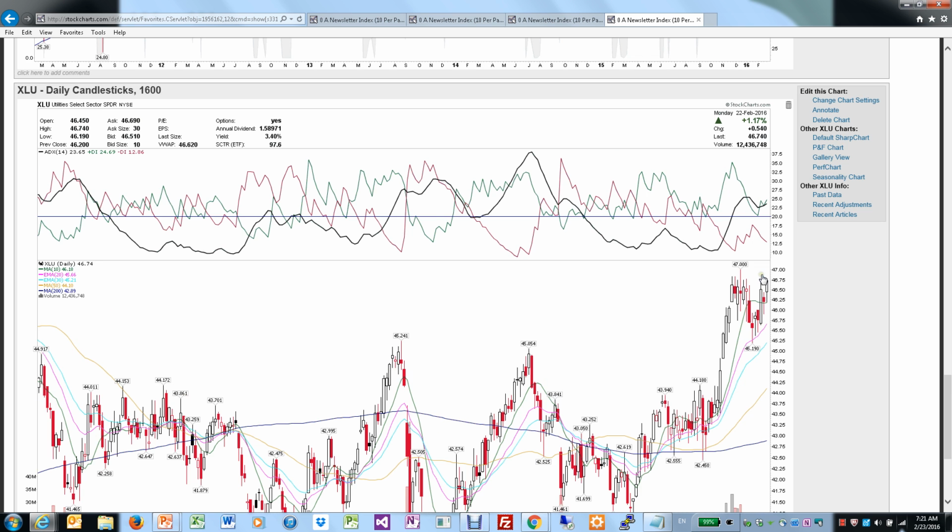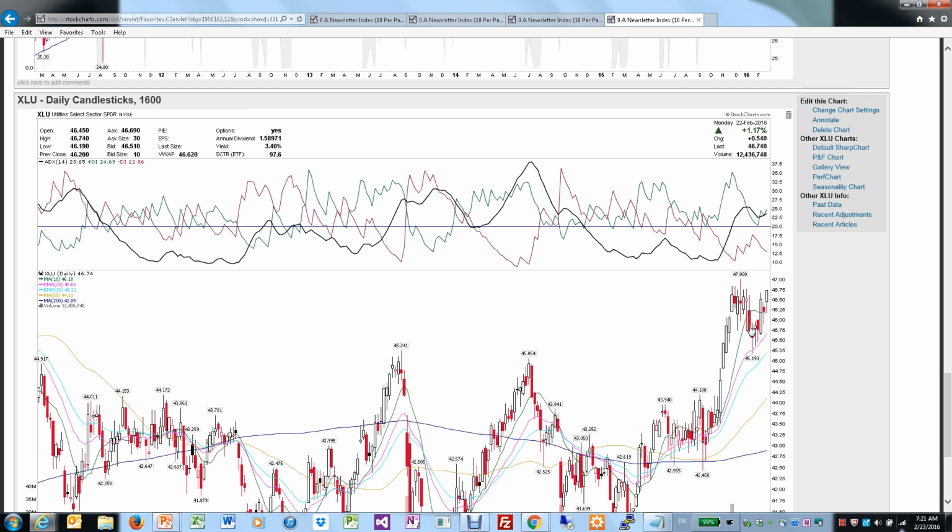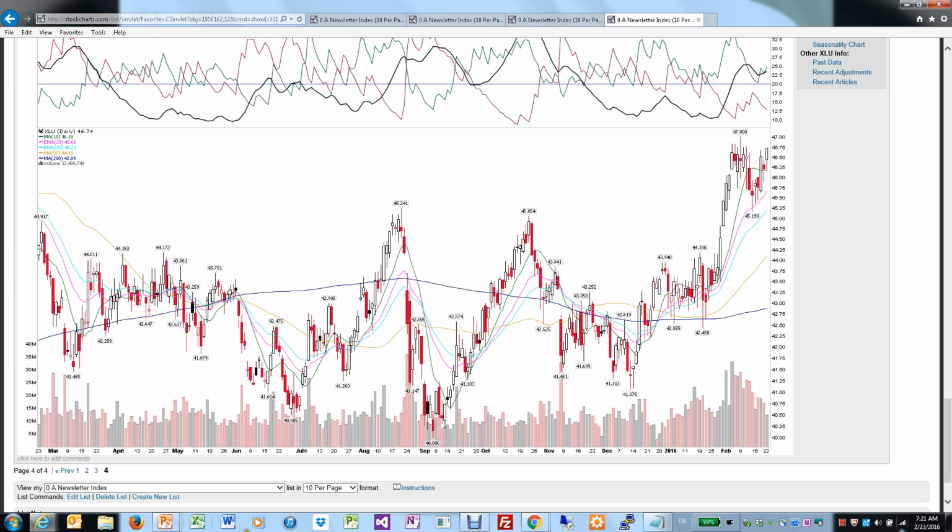Utility ETF daily chart. This is pretty nice. It has a little nice uptrend here. So utility ETF may be buyable. If you buy right now, you may want to put a stop order at $45.90, somewhere below $46. That would be the stop. Because if it fails this and goes back down again, then this expectation of the uptrend has to be given up. But if it doesn't, it keeps going up, then you can just move up the stop. That would be the trading strategy.